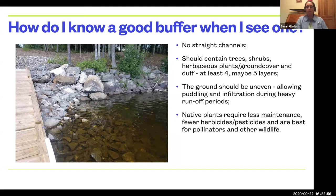And then a note about native plants. I'm going to talk a little bit more about native plants than about non-native plants, but they do require less maintenance in general, depending on how you're maintaining them. You can put a lot of work into them as well. They are generally going to require fewer herbicides and pesticides because they have their own ways of combating whatever insects and so forth that live in the area that might be attacking them. They're generally better for pollinators and other wildlife. And so we do promote the use of natives.